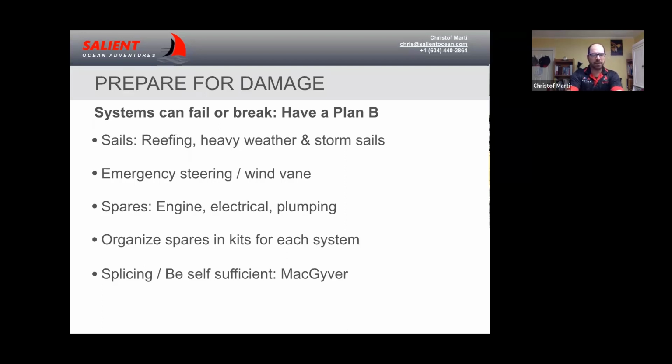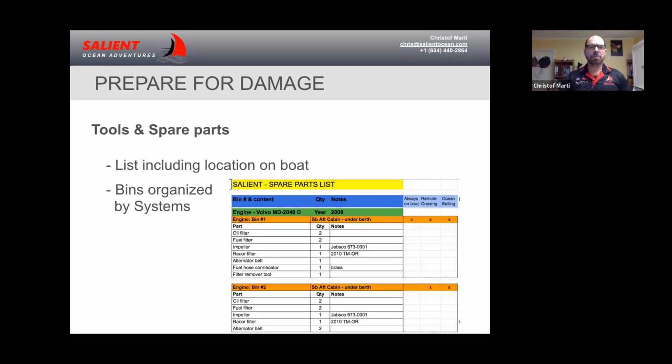Splicing as a keyword here, with these new lines, those Spectra Dyneema lines you might have heard of, you can fabricate a heck of a lot of stuff yourself and fix rigging problems and have things attached. So you want to become a MacGyver. You want to be able to fix stuff yourself. One of the things I do, obviously you need the proper spares and tools.